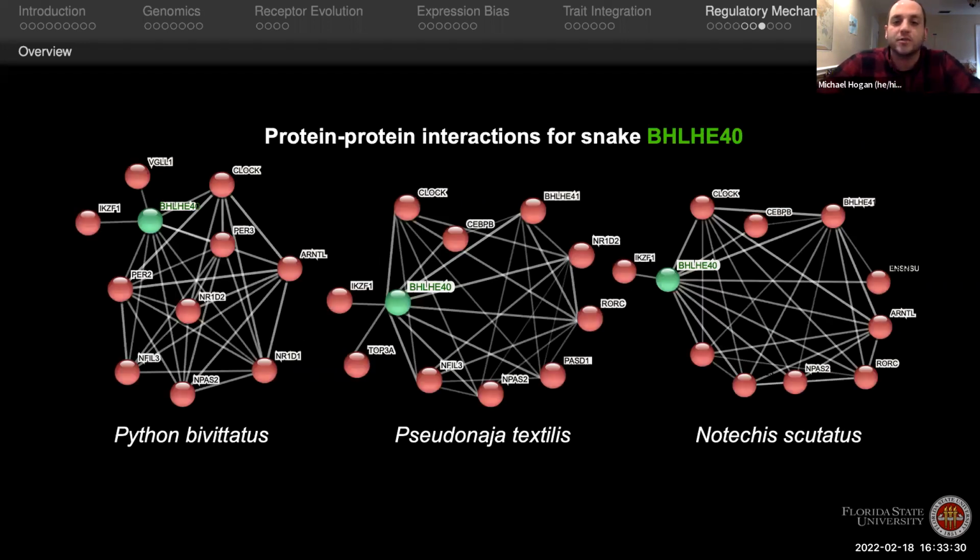Before I show you those results, I wanted to share this protein-protein interaction map for 3 different snake species. Here we see that BHLHE40 interacts with proteins related to circadian rhythm and other timing related functions. Literally, one of these proteins is just called clock. And you can see all 3 of them have it. The only reason I chose these 3 species is that those were the ones that were on the database that I used.